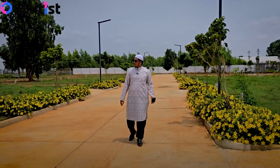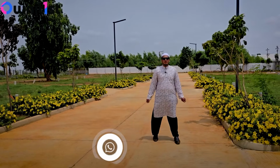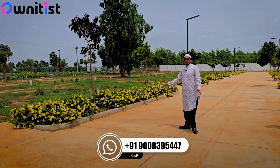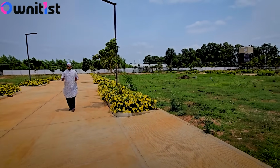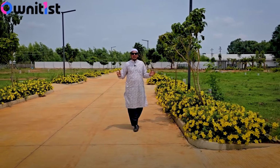So guys, you can see this area, how clean it is. It's an SB Sanctuary plotted development project on IVC Road and marketing by Own It First. You can see the greenery in this project and they have lots of dimensions in this 10-acre land parcel. We have 30-40, 20-30 and 40-60. And even we have odd sizes also. Totally it's a 10-acre land parcel.